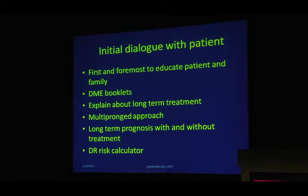I have devised a new thing called diabetic retinopathy risk calculator, where 100 graded images from less severe to more severe are put in, and there is a software algorithm in which you add hemoglobin A1C, lipid profile, renal failure, all these things, and if you enter here with his fundus picture, the fundus picture which will be 10 years down the line if he doesn't have treatment will come out, which will basically frighten the patient. So frightening is a little bit important at that point of level. It's not about frightening, it's about education.